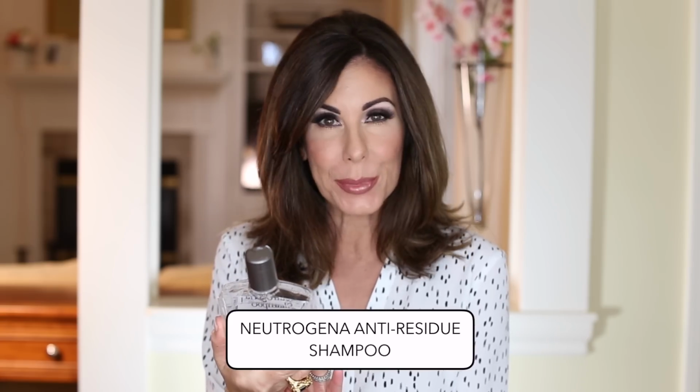I have a hair product here. This is the NEUTROGENA Shampoo Anti-Residue Formula. This is the shampoo that I use on my hair prior to getting my hair color cut and styled. So every 5 weeks I go and get my hair done.